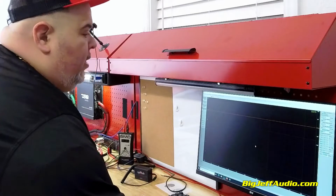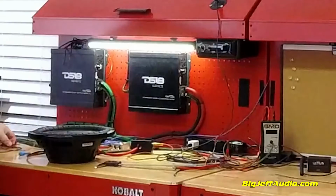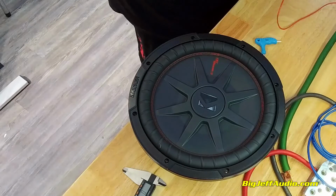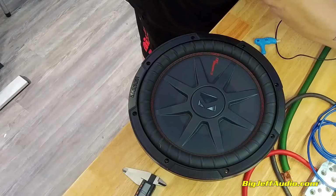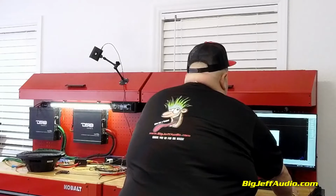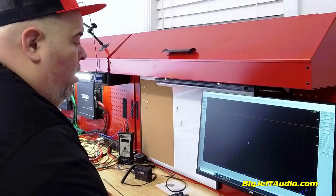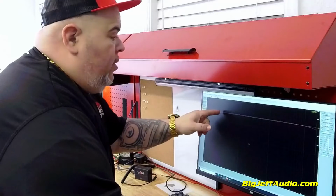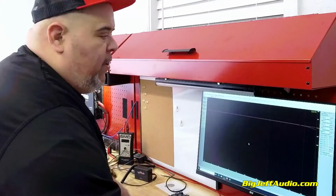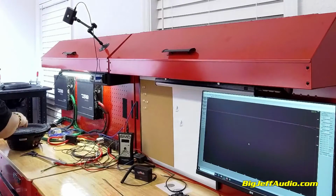Okay, so that's done. Then the next thing you want to do, take a look over here, is unshort them, and you're going to put them right on the outer two prongs, just like that. And then you're going to come back over here, and this red line right here and the blue line basically is right at 1 ohm, excuse me, 1K, which is perfect.